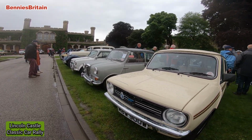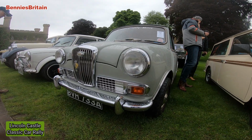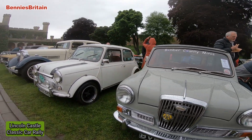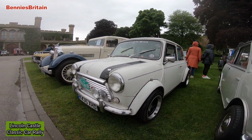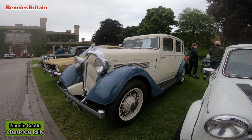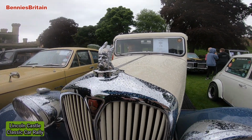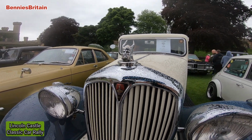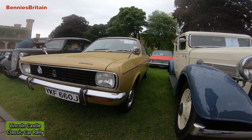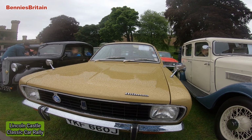Always get plenty of Minis turning up at these shows. And a Riley Elf, which of course is a Mini, just with a different front and back on. All the same mechanicals, of course. Lovely mascot there on this old Rover. Hillman Avenger. Don't see very many of those around anymore at all.